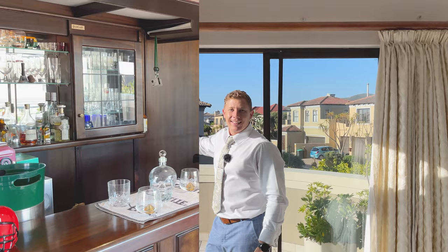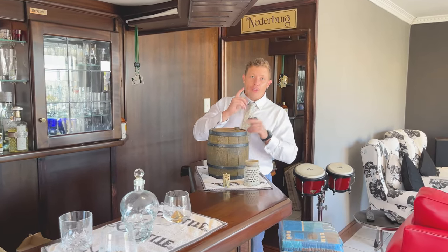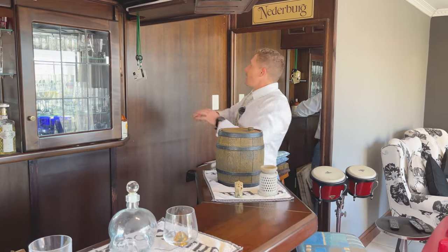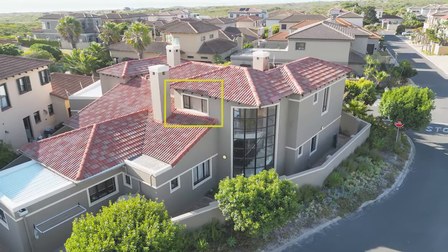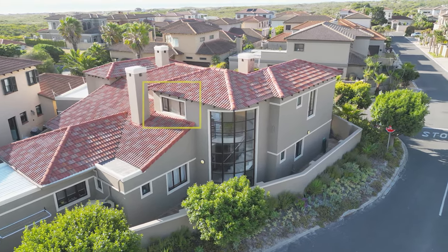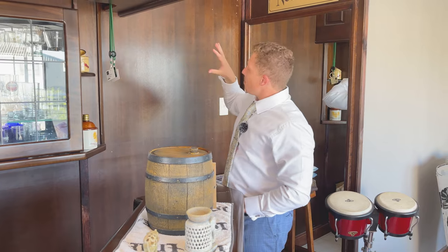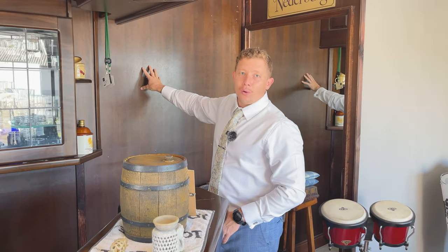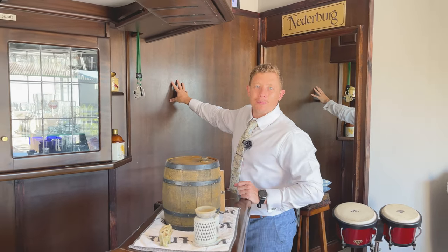Okay guys, just something quick to mention about the bar, and you'll see it now with the drone footage that we took, is that there's actually a massive window behind this wall of the bar, if I can call it that. So if you were to open this up, you would actually have spectacular views of Table Mountain from right over here. So that's just an option for you, and just thought it's worth mentioning it.